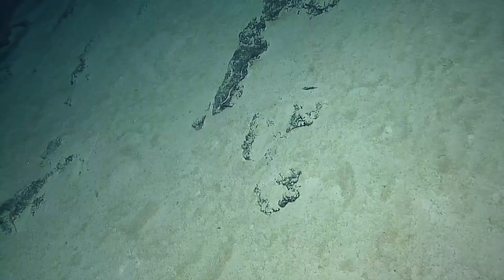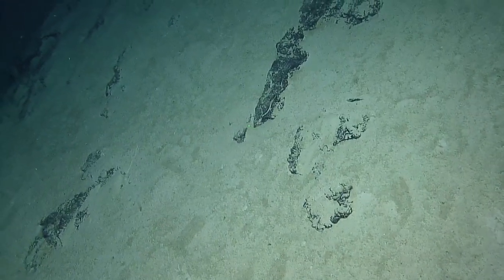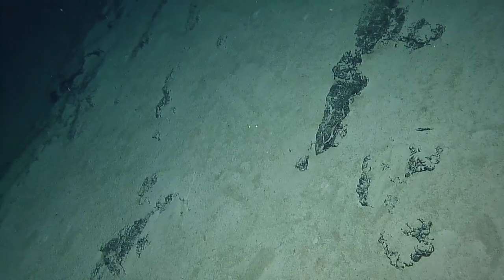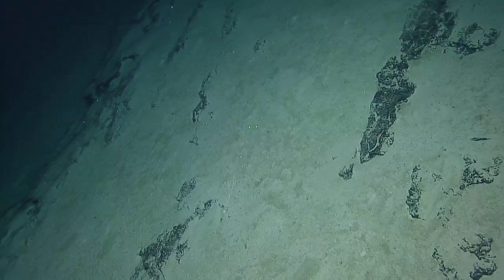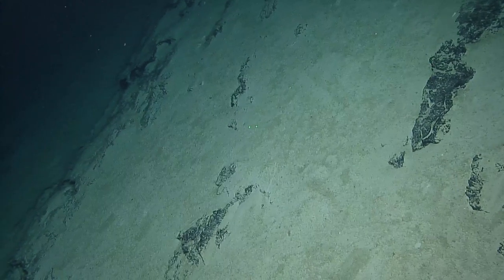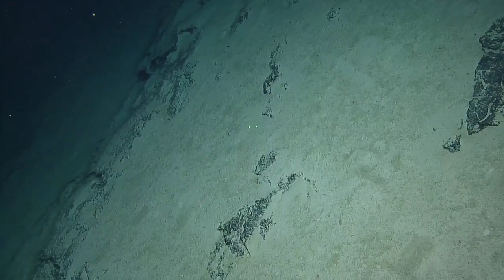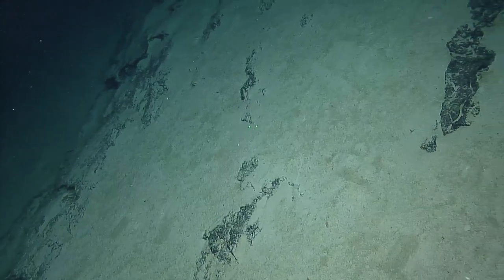Place your bets. What do you think we'll see? Shrimp? I'm going shrimp. I'm going with Umbellula. I'm going Holothurian. Well, that's a given. That's a safe bet. I'm going to do some wishful thinking and say some jellies. Yeah, the jellies have been good.